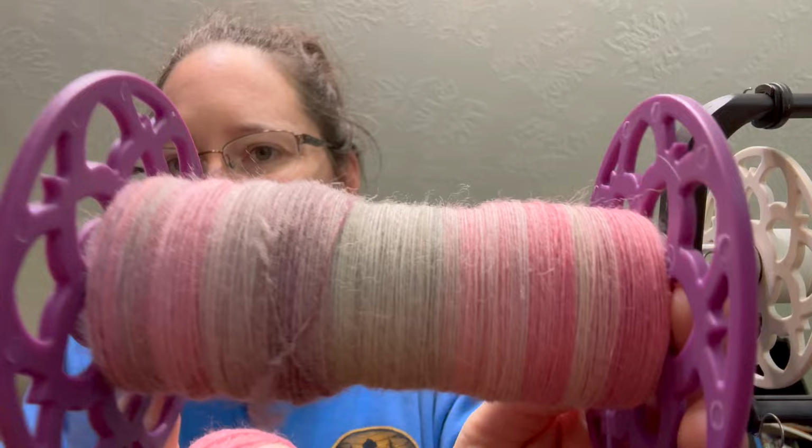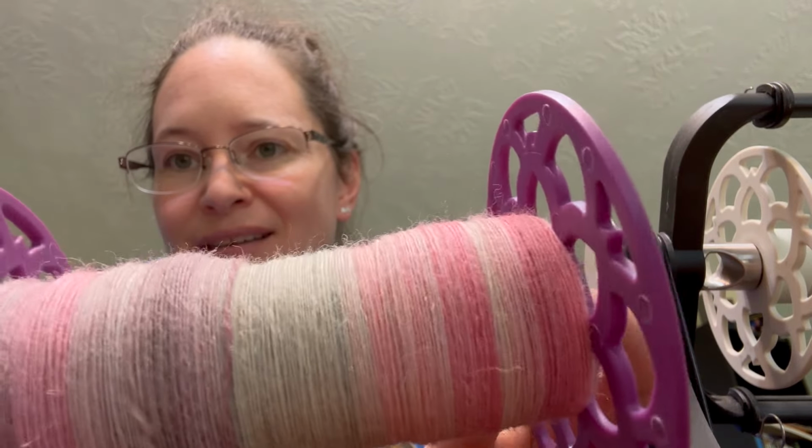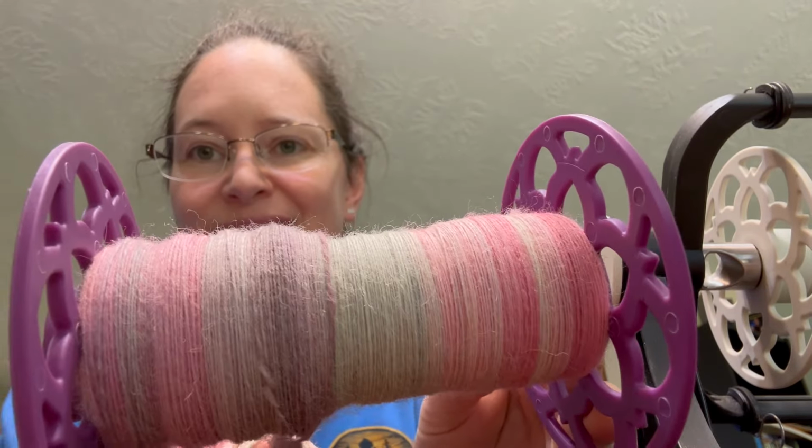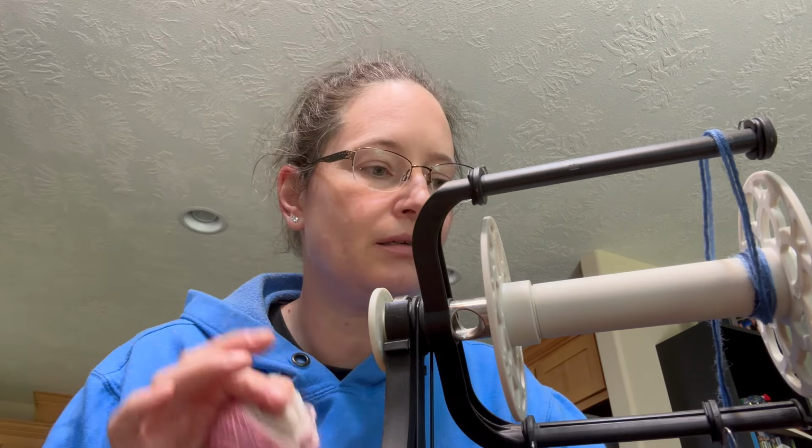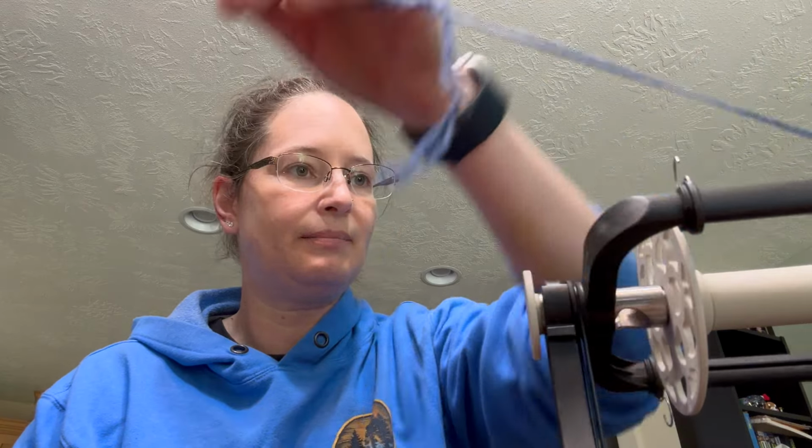Okay, I have an update for you. I finished the first bobbin. So that's exciting. And I went to grab a bobbin with nothing on it, and it's not that I don't have any clear, but I found the bobbin that had my long draw singles on it. So I wound those into a cake on my ball winder, and I decided I would just go ahead and ply this up now.